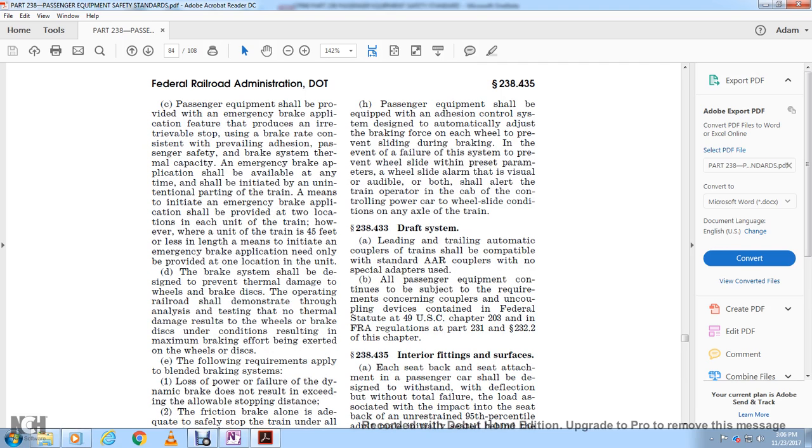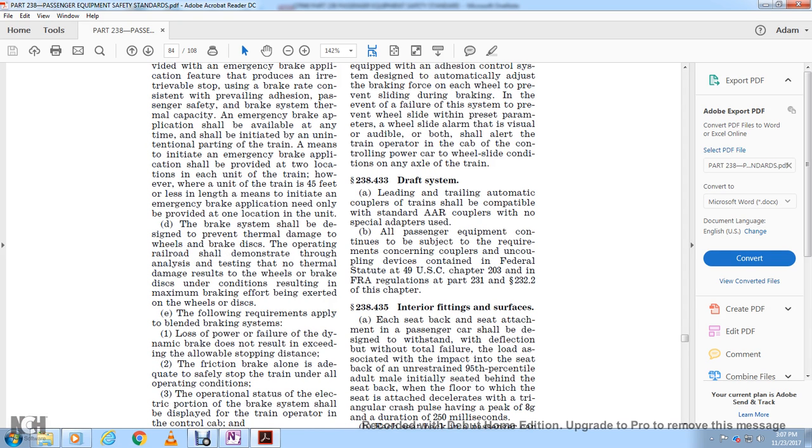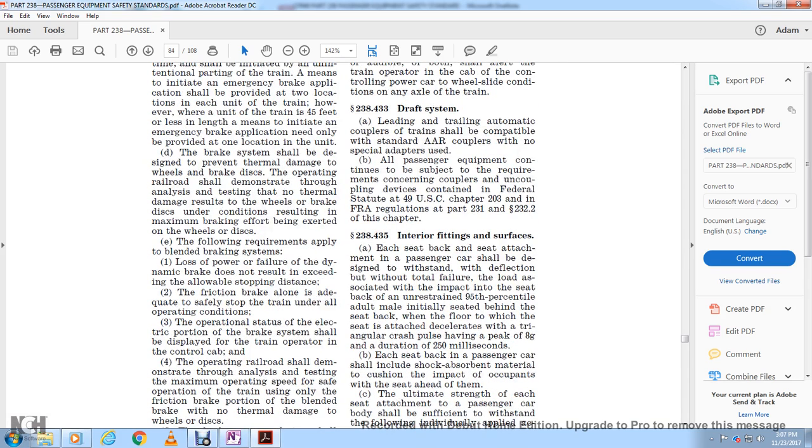The brake system can be designed to prevent thermal damage to wheels and brake discs. The railroad shall demonstrate through analysis and testing that there is no thermal damage to the wheel and brake disc under conditions resulting from maximum brake effort exerted on the wheel and disc. The following requirements apply to the blended brake system. Loss or power failure of the dynamic brake does not result in exceeding the allowable stopping distance. The friction brake alone is also adequate to safely stop the train under all operating conditions.